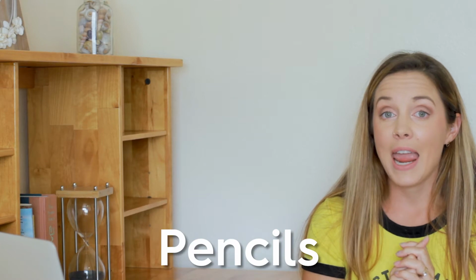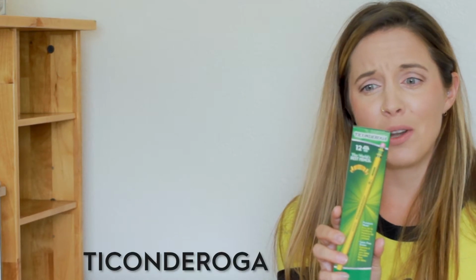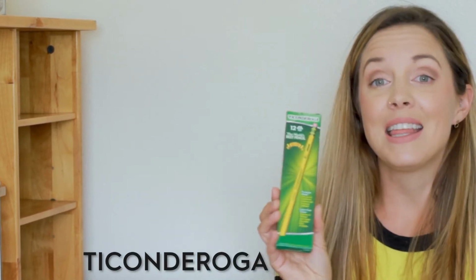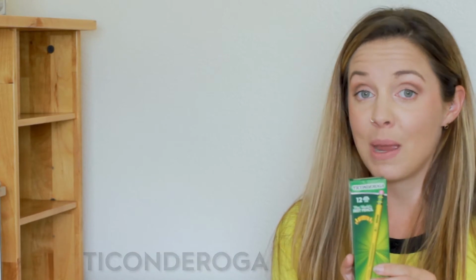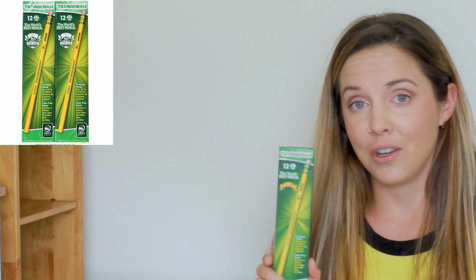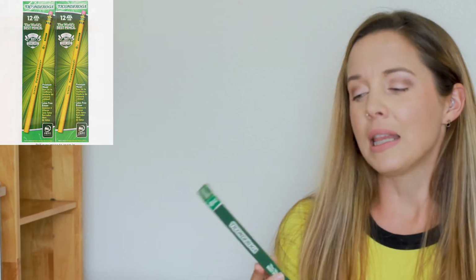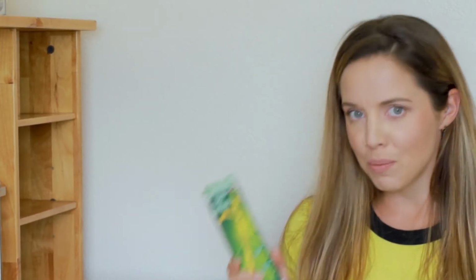The next thing every homeschooler needs is probably the most basic one, but is pencils. And I actually have a recommendation on the pencil we use. We use these pencils. The name is so long, it's like Ticonderoga or something, but we bought them in a big pack from Amazon. Again, I'll put a link for it below and a little picture here so you guys can see it. These ones have been really good. They're really sturdy and they've held up well with 4 children. That's saying something. So buy a big pack. You'll get through them eventually.